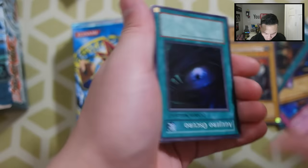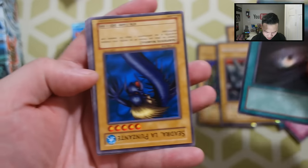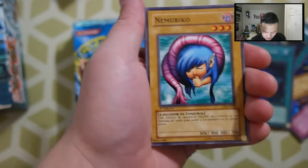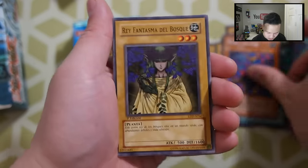Okay. Oh, a Dark Hole, first edition. Super rare Dark Hole. Really, really beautiful. Wow. Okay, so the rest is over there. Oh my god. First edition Dark Hole. Super rare from, of course, Legends of Blue Eyes White Dragon. Okay, let me hurry this up because my camera is gonna die. Mount, okay. Ninja something. Cool.